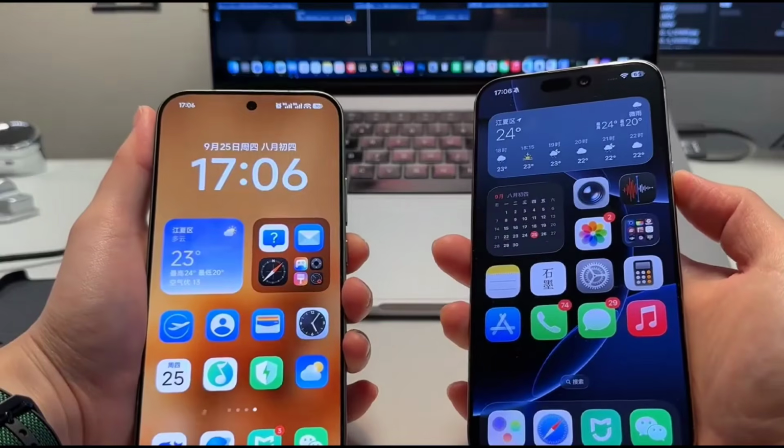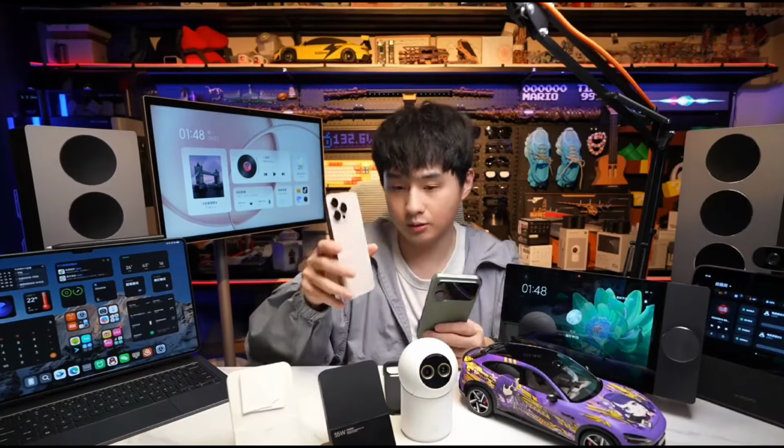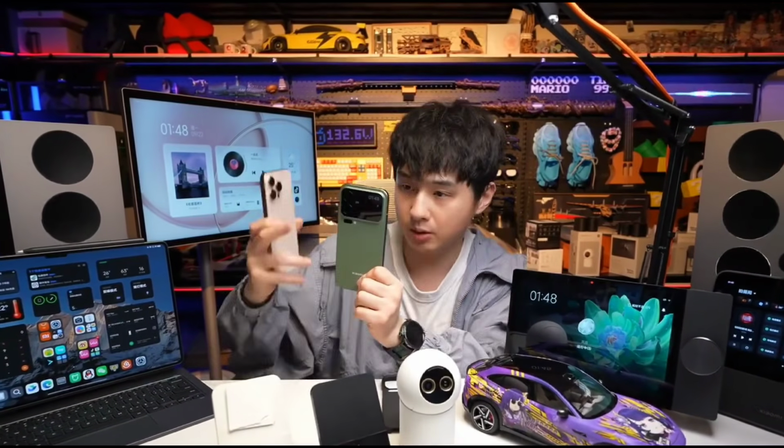But this isn't just Xiaomi's effort. iOS 26 reverse recovery also contributed greatly. So, iPhone users, especially those using Xiaomi smart furniture and bicycles, do you feel the urge to change your phone after watching HyperOS 3 and Xiaomi 17 Pro Max?